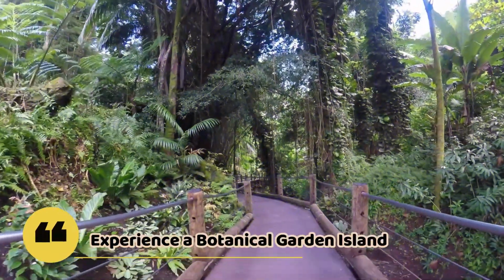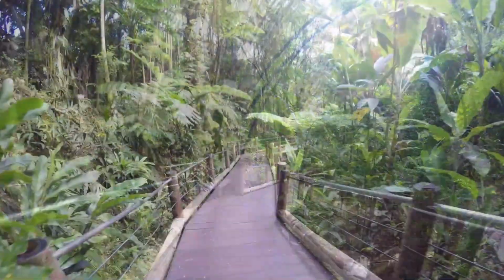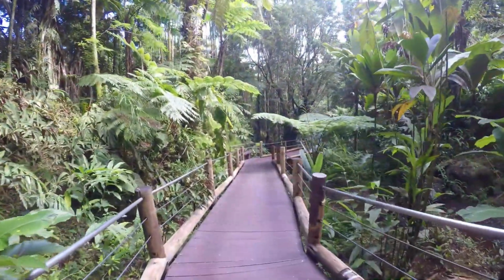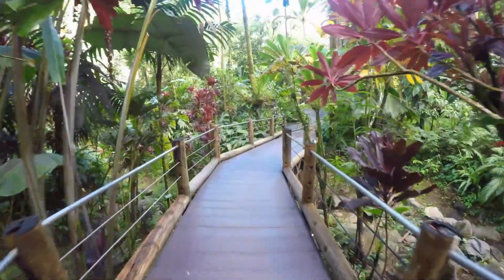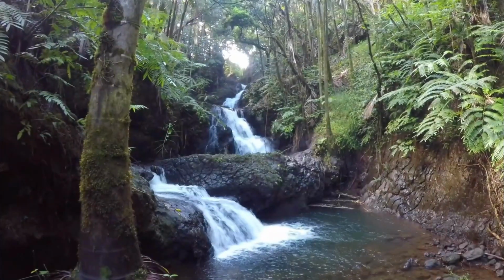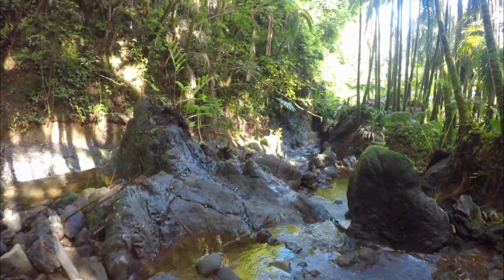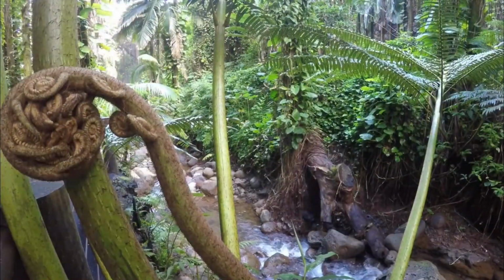Number 12. Experience a botanical garden island. There are many islands that dot the southern coast of South Korea, but one in specific was inhabited by a man and his wife. It was just a rocky little patch of island, but they saw the potential in it to create an island dedicated to both botanical plant types and brightly colored flowers.